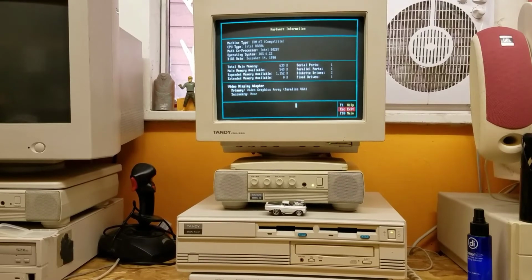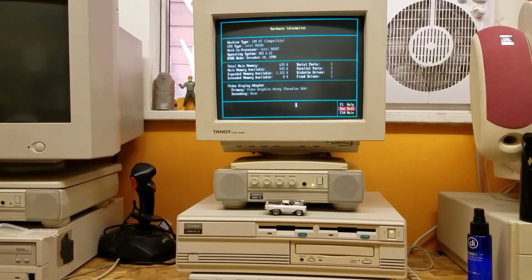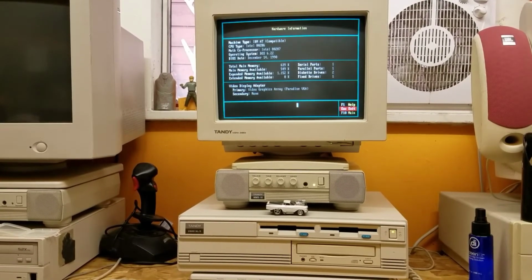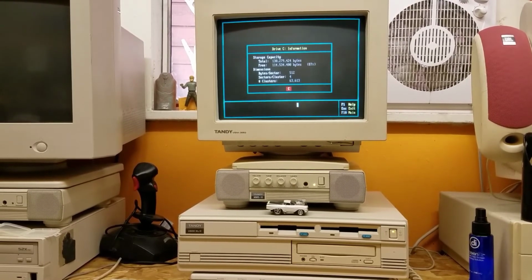Now, this is running a 286, like I said, 10 megahertz CPU. I added a 80287 math coprocessor on it, and it is running VGA graphics, which is kind of cool. Has one serial port, one parallel port, 2 diskette drives, 1 fixed drive, and there's no place to show the CD-ROM drive, but it's there and it works. Alright, so let's take a look at hard drive info. Yeah, I'm running a 130 meg hard drive. The max that this system can hold is a 520 meg hard drive.